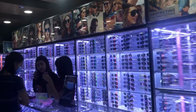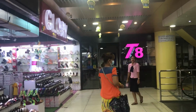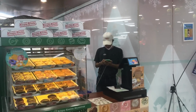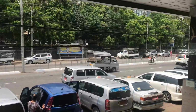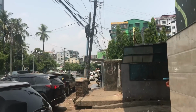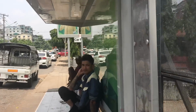On the right side is a sunglasses store. Various kinds of sunglasses are available here. That is a hair design shop. People can cut hair. On the left side, it's a food stall. Let's walk again across Kayakasan Road. This is a footpath beside Kayakasan Road in Tamwe Township, Yangon, Myanmar. This is a bus stop. People are waiting for the bus.